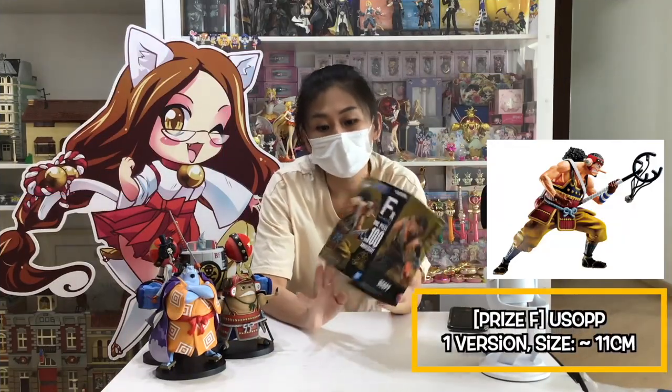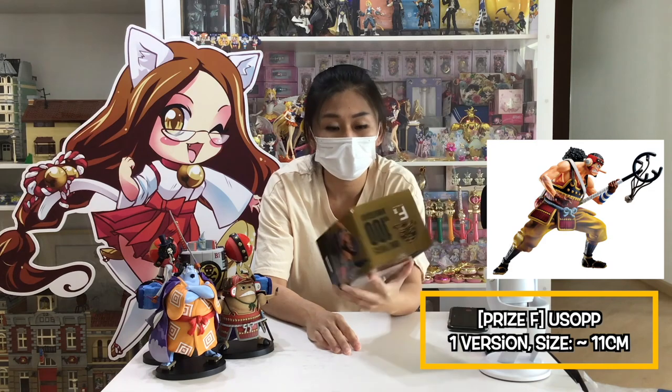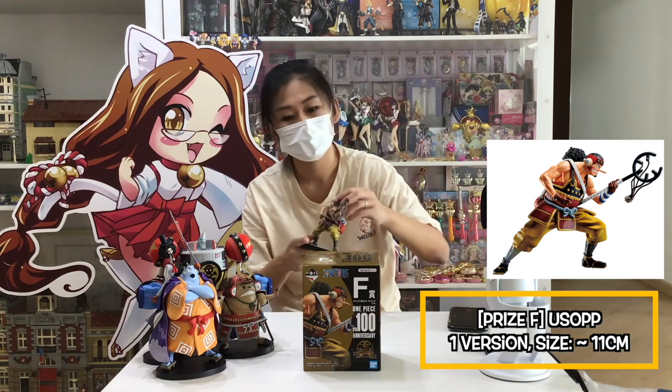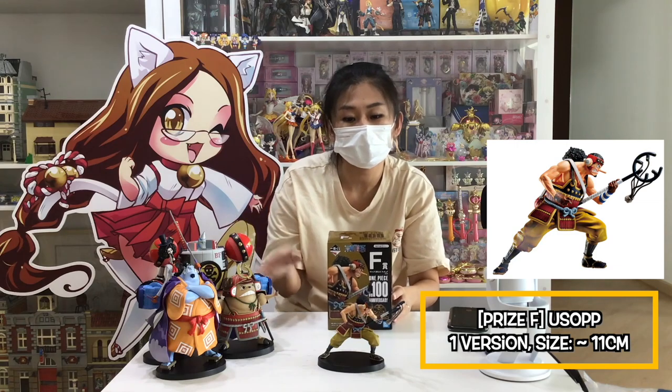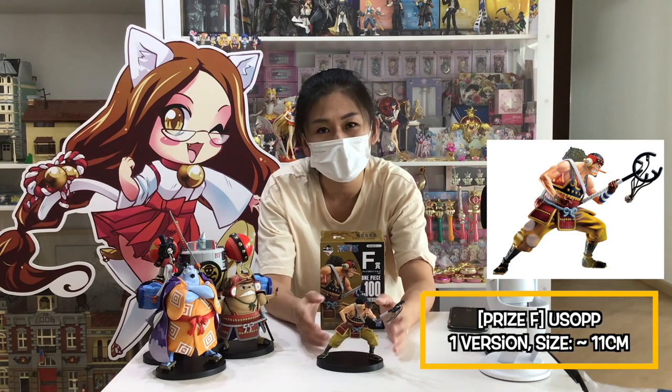Yeah. F is Usopp, and I don't really have much to talk about him because he's not really one of my favorite characters. Okay, so Usopp is here. Comparing to the rest that I opened so far, Usopp is actually pretty small. In fact, he doesn't seem like he's the same scale as the others. Maybe he's human, that's why, but yeah.